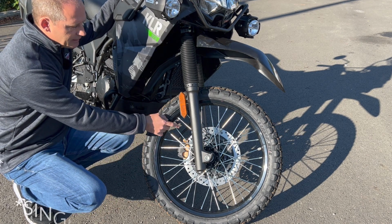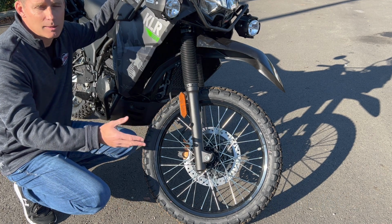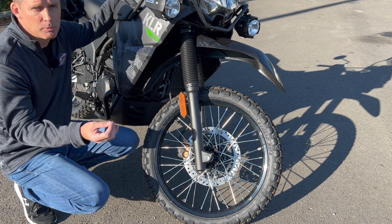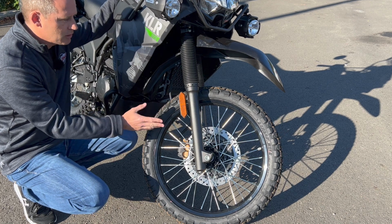This one's a single caliper instead of a dual caliper. Now, part of that is because you're probably not driving this one as crazy fast as some of those more sport-oriented bikes. But it just is one less thing, and I think from a maintenance point of view, one less thing to maintain. So large wheel, off-road tread that is very comfortable on the road as well. Works very good, very confidence inspiring.